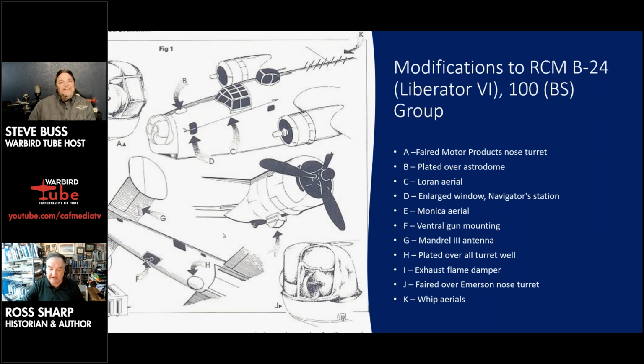J, faired over Emerson nose turret. Again, they want to eliminate drag, taking the 50s out of it, just left it where it was. And K is a whole raft of whip aerials for radio transmissions. So as I said, don't go anywhere near Diamond Lit, whatever you do.